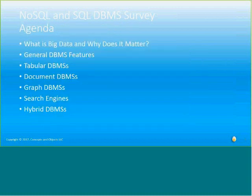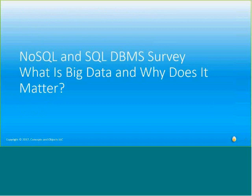So here's our agenda. First of all, we're going to talk about what big data is and why it matters. Then we're going to talk about database management systems in general. Then we're going to step through the four major types of DBMS, and then the fifth, which is hybrid, which spans the other four. So first of all, what is big data and why does it matter?